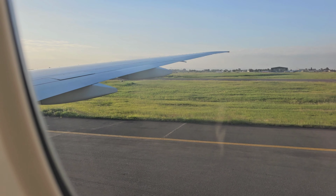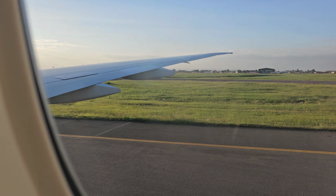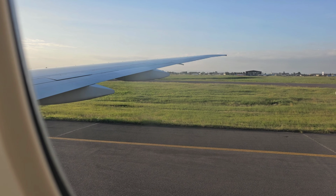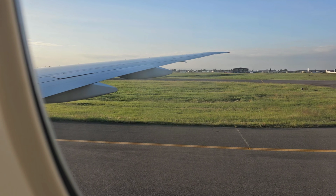Anyway. We were already inside the aeroplane, so it was time to take off. It was actually a little bit late, but we were able to take off well.